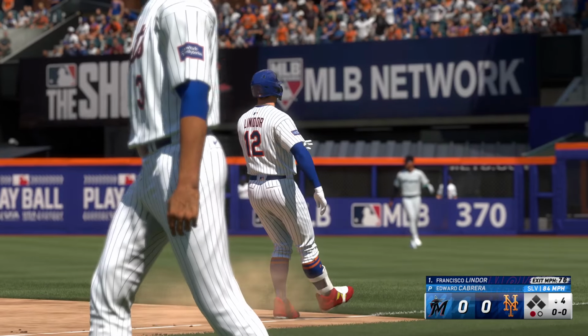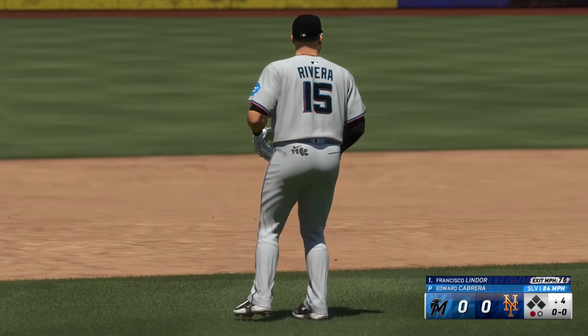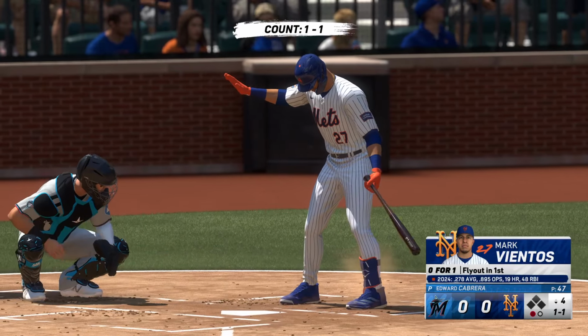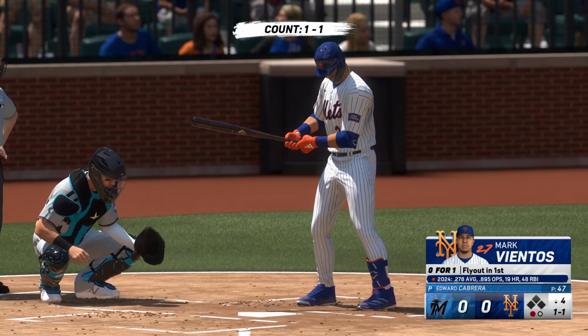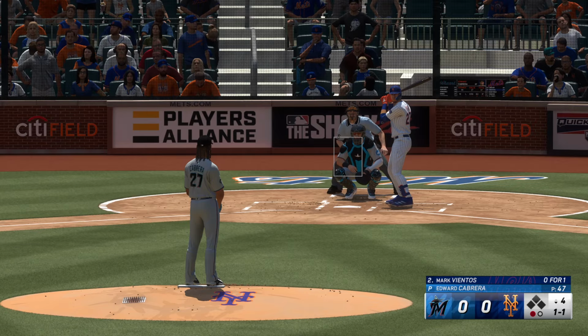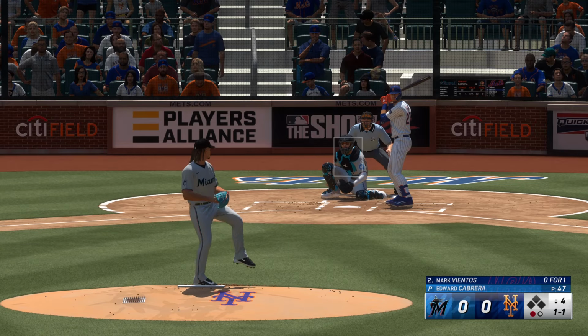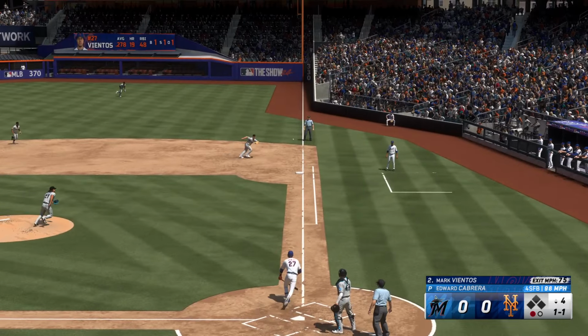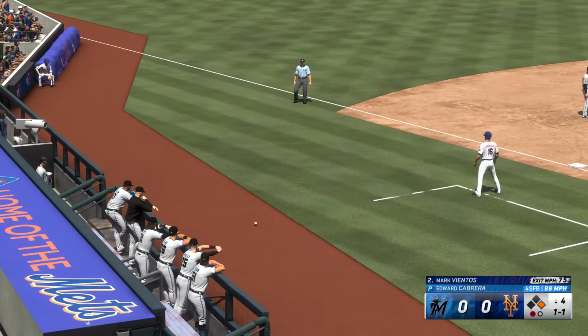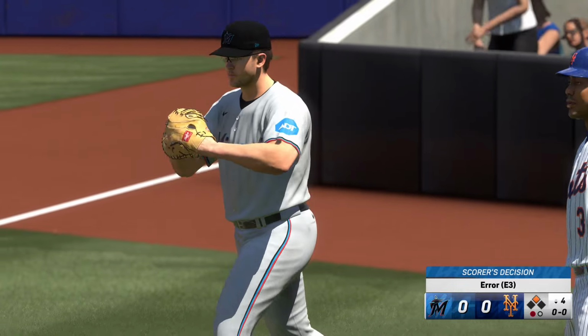Well, he's doing a nice job of keeping the ball out of the air. Lets the defense work behind him with another ground ball. Good execution. Now the number two hitter, Mark Vientos. 1-1 down. Ground ball right side. And that chance handled. Now he launches a throw over his head. And this ball is going to wind up out of play.